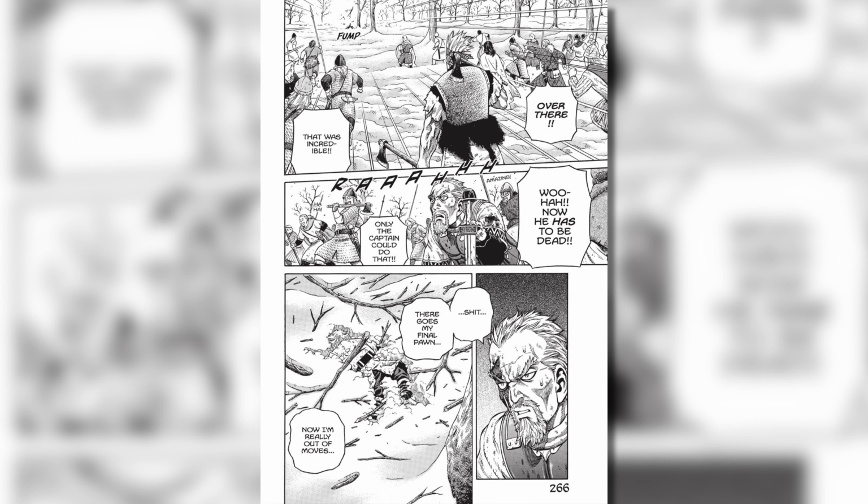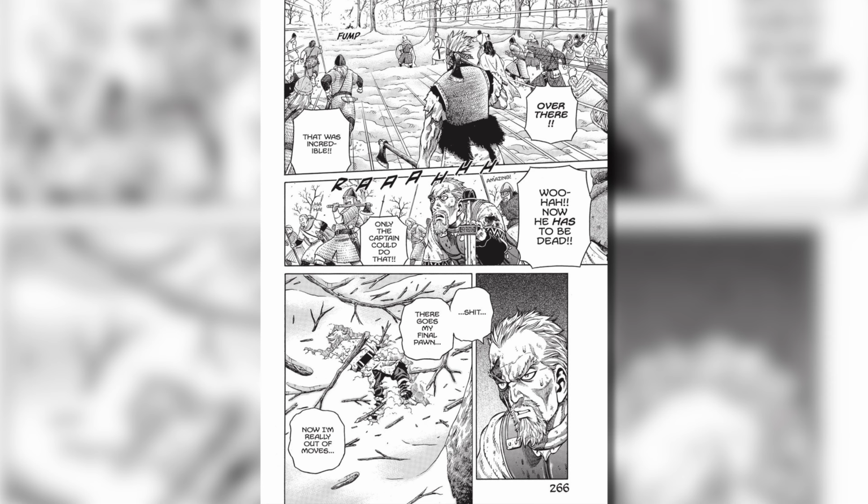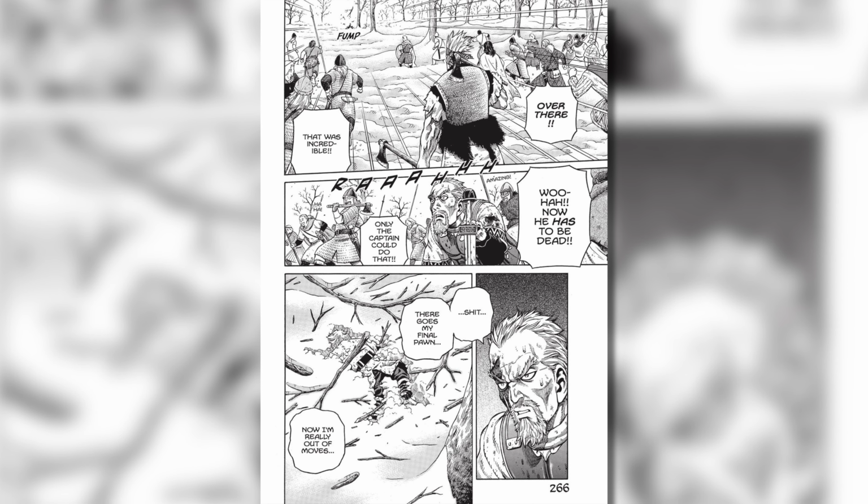What is Thorkell? Though we do see Thorfinn is able to live through this because he somehow braced off the kick and jumped from it, so it's not 100% Thorkell's strength, but still. And they eventually spot him in the woods and start approaching the broken Thorfinn. Askeladd observing: shit, there is my final pawn. Now I'm really out of moves.